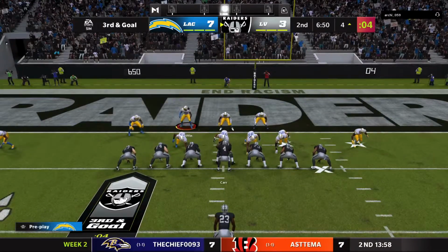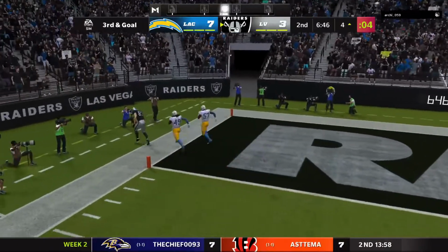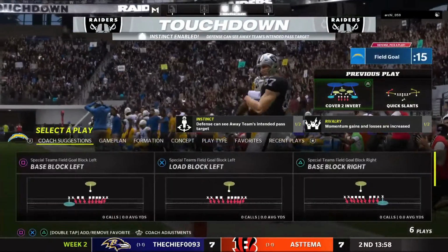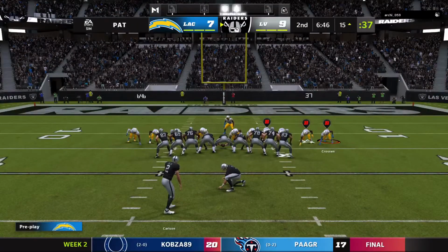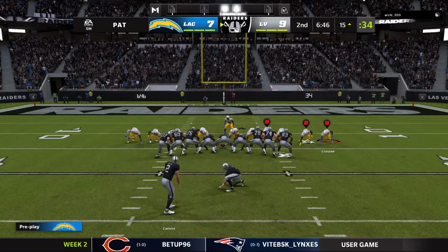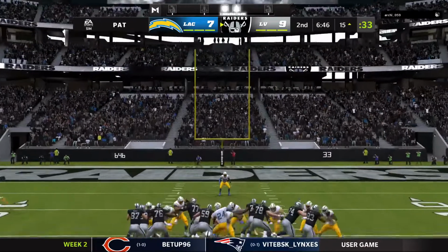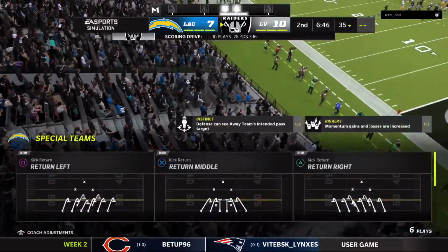Now Carr. It's going to be caught for a Raider touchdown. Foster Moreau, his first touchdown of the new season. And once again, the Raiders are back out in front. Extra point by Carlson, up and good. And the lead is now 10-7.